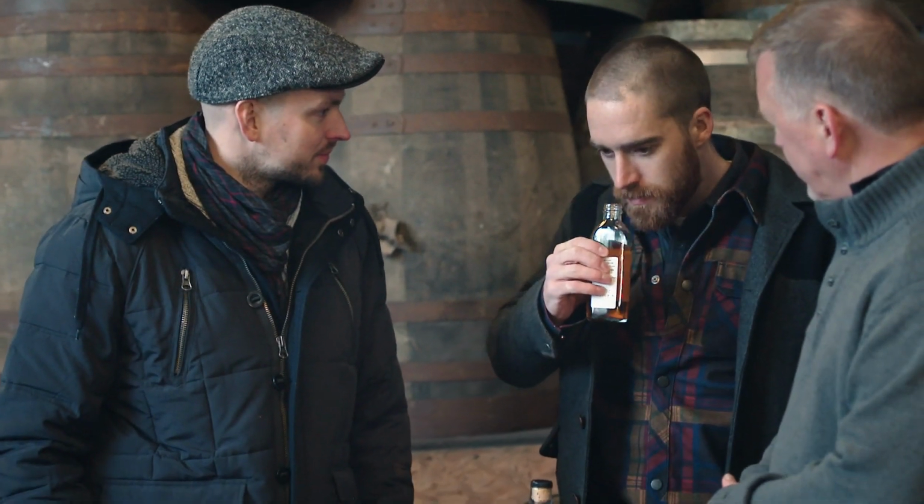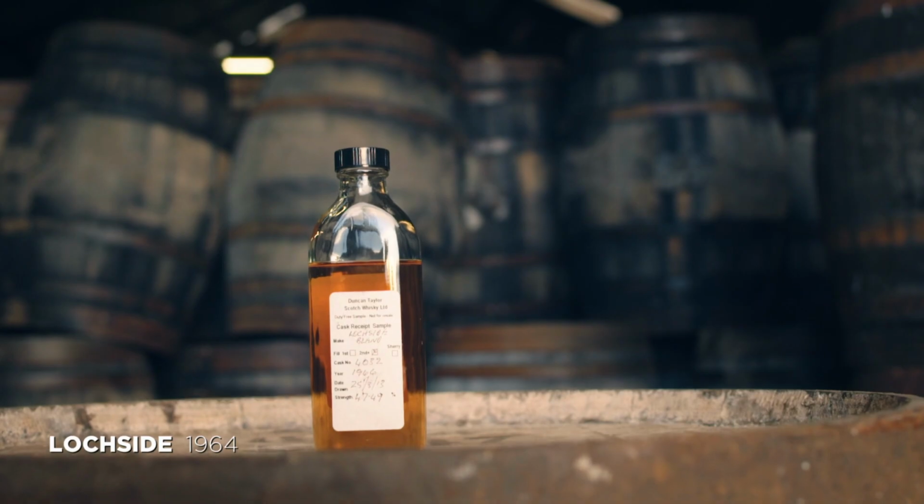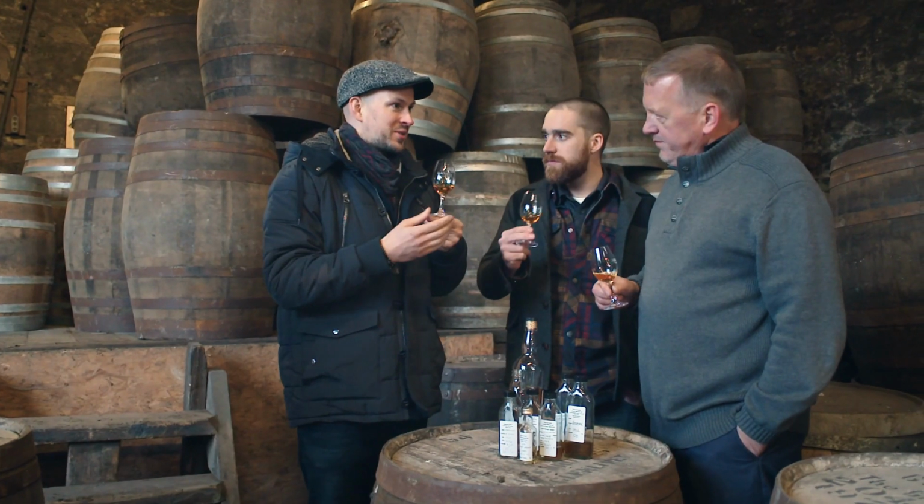Just have a nose of that. Can we actually taste it? Yeah, of course you can taste it. So this is Lochside 1964, that's whiskey from '64, over 50 years old.